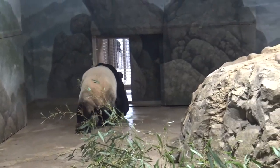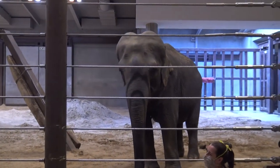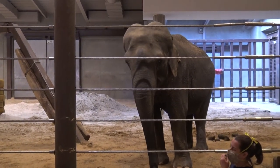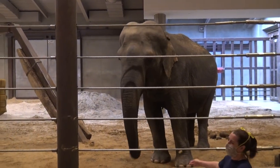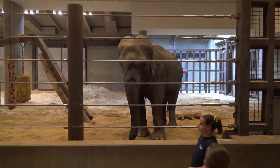Enjoy. What panda butt? We came back to the elephant building and it was worth it. We found an elephant. And these are Asian elephants. Getting a little treat there.